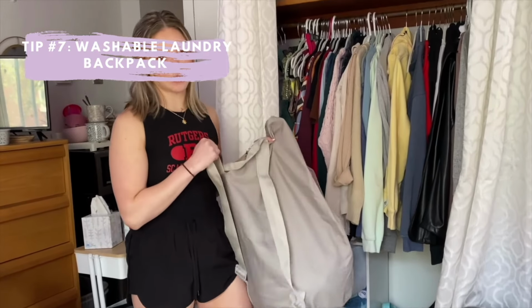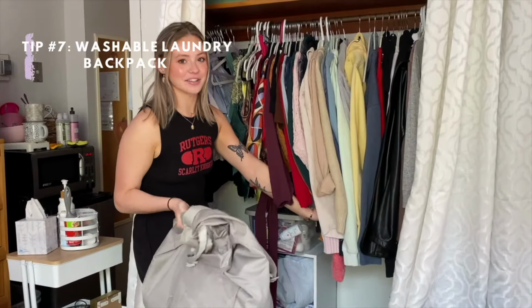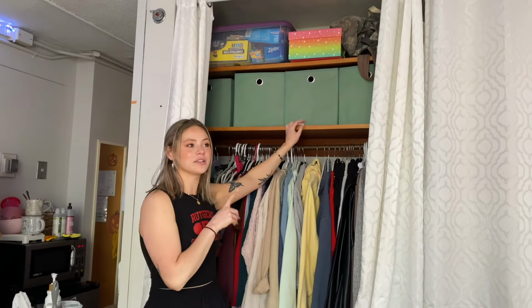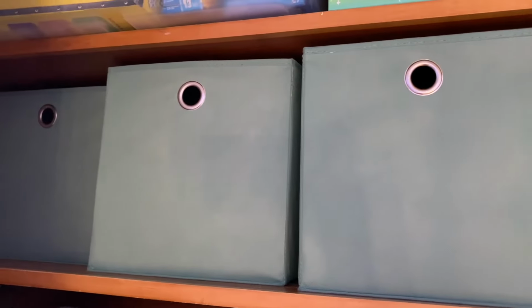Like when you carry it, I got it from Target. I really liked having it. I have our first aid kit and random essentials. Up here, I found these cubes. This is where I ended up keeping my snacks. They fit perfectly in here.